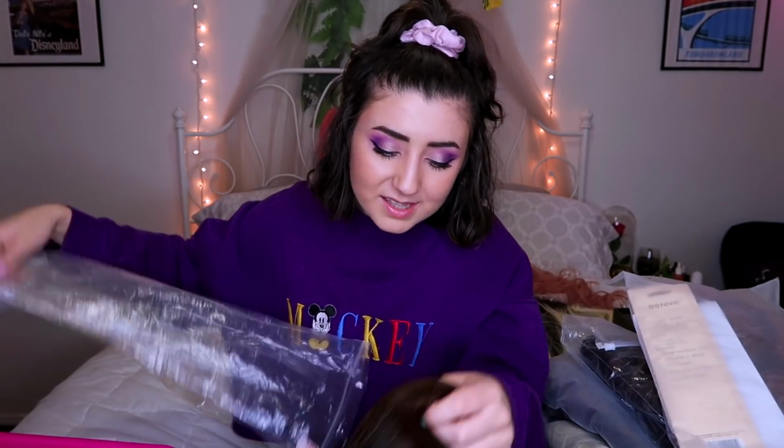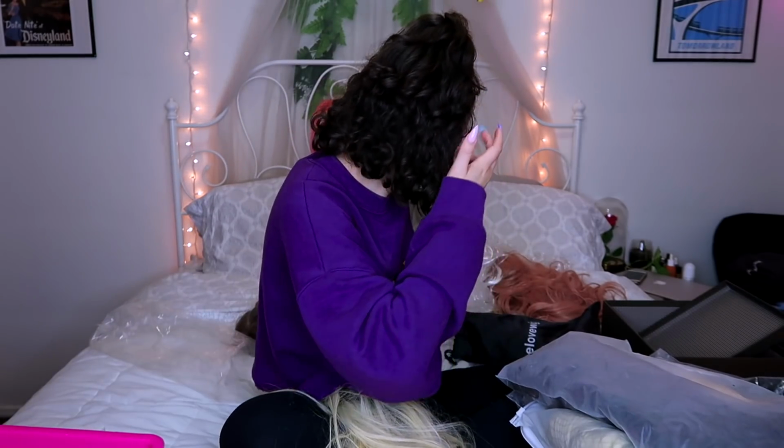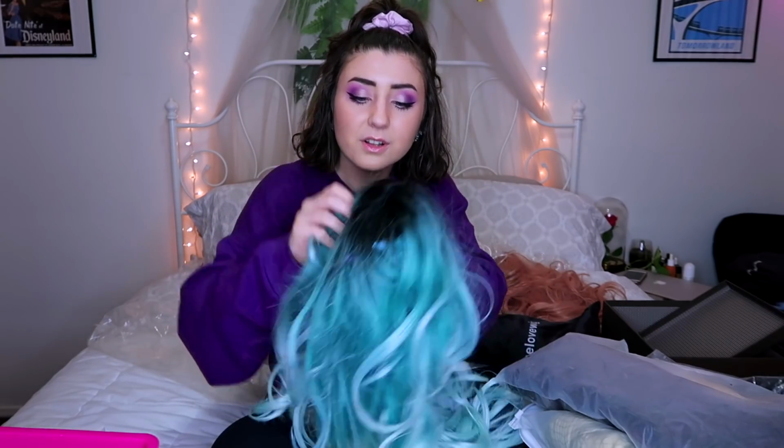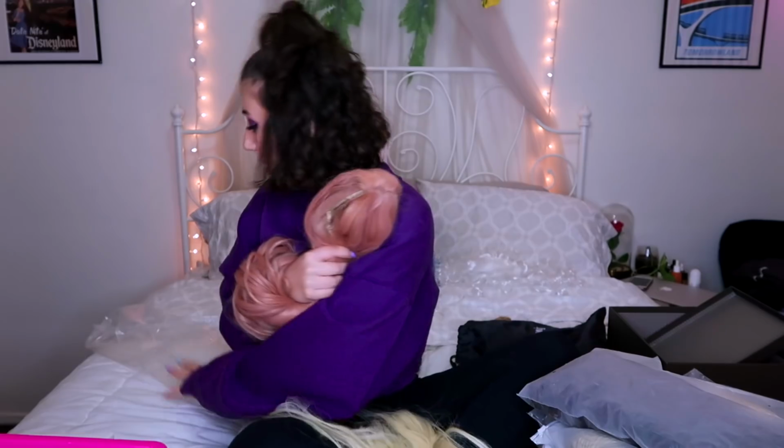But then we have this brown wig. What is this one? I can't do it anymore. White wig that will go in the colorful bag. Ariel wig. Oh my God, one of my first wigs ever. Aww. Oh, here we go. Cute.